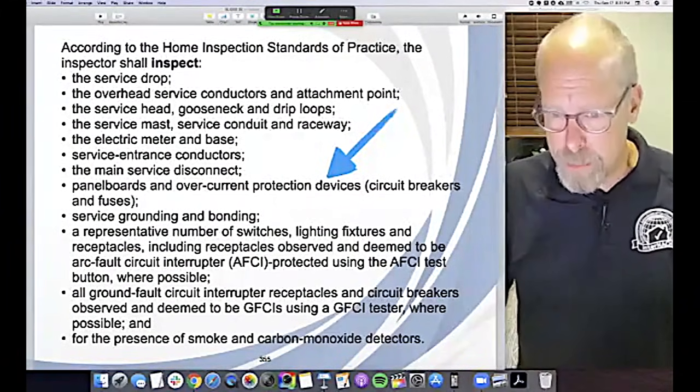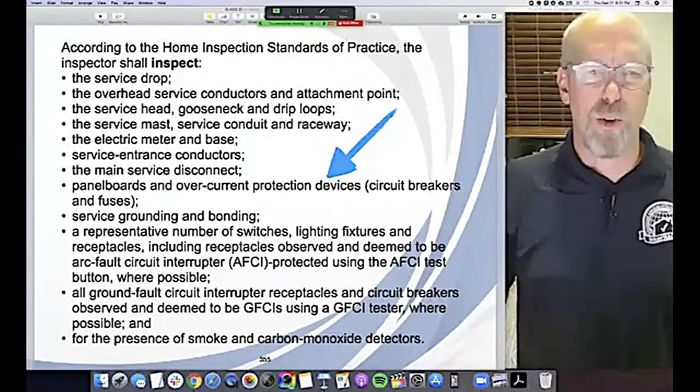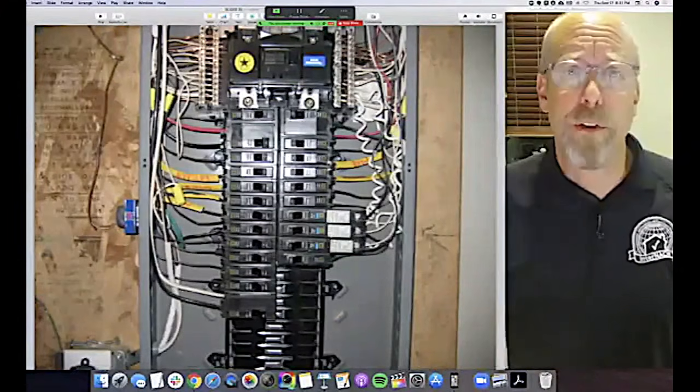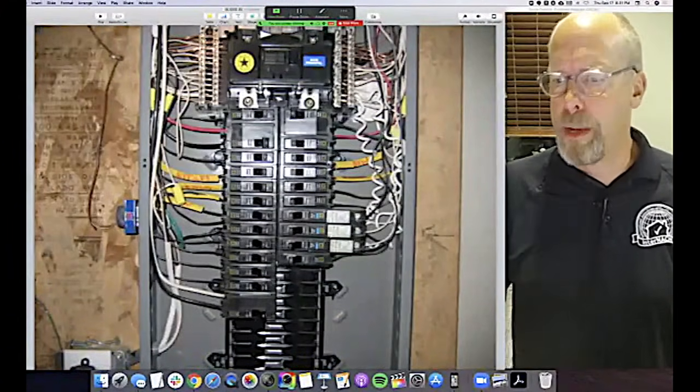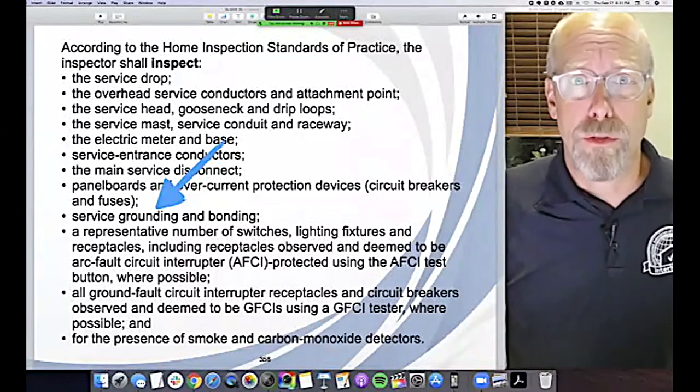I'm required to inspect panel boards and overcurrent protection devices. That's just circuit breakers or old fuses. And there they are there. You're not required to remove the dead front cover from the electrical panel board. Required to inspect the service grounding and bonding.